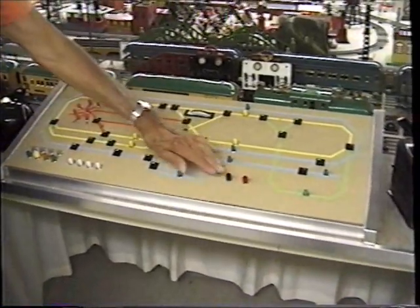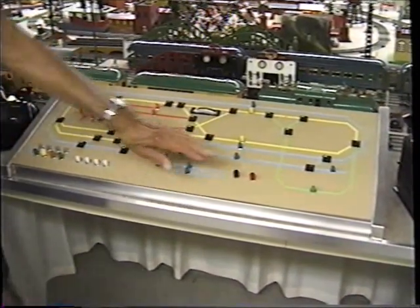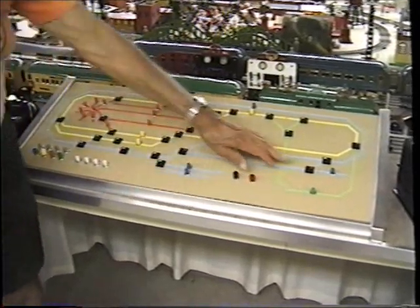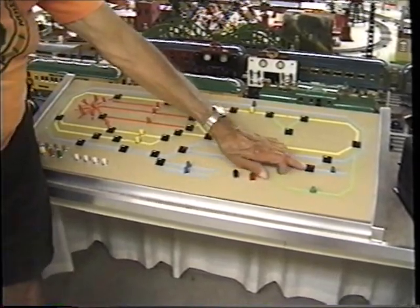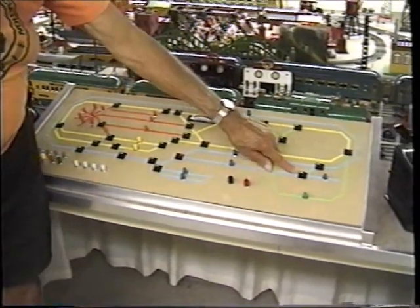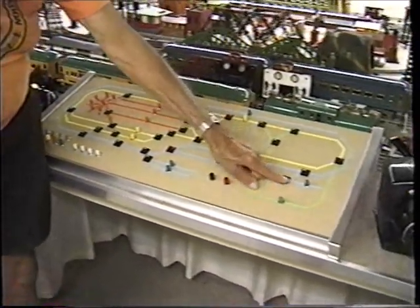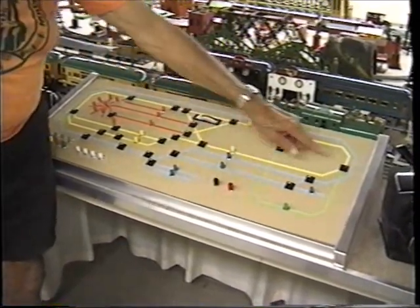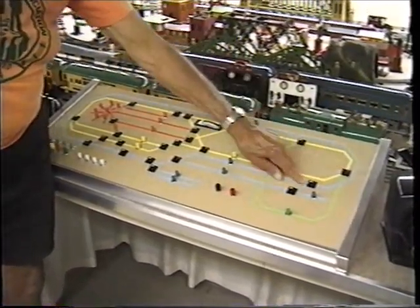The lights control the blocks. You can tell which block is on because of the light that's in it. The switches are custom made to show red for curve, green for straight. Red for curve, green for straight on all of these. So this one's in a curve mode, this one's in a straight mode.